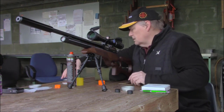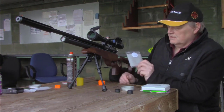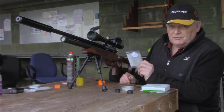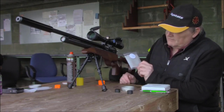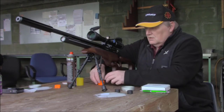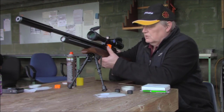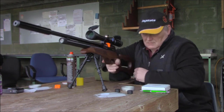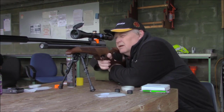First up will be the HP disc-based .177 slugs from Wildman, and these weigh 11.8 grains. Range to the card is 40 yards. Going to go for the number one target.